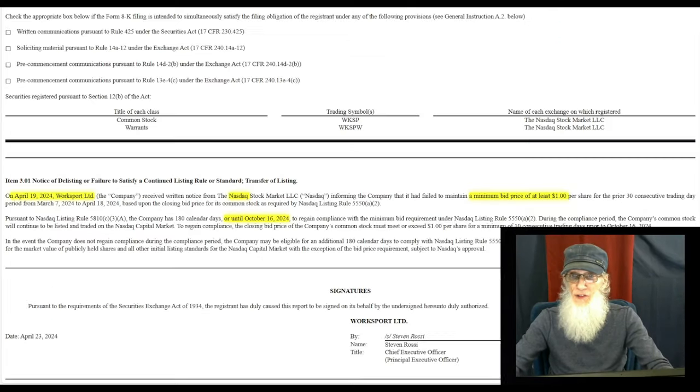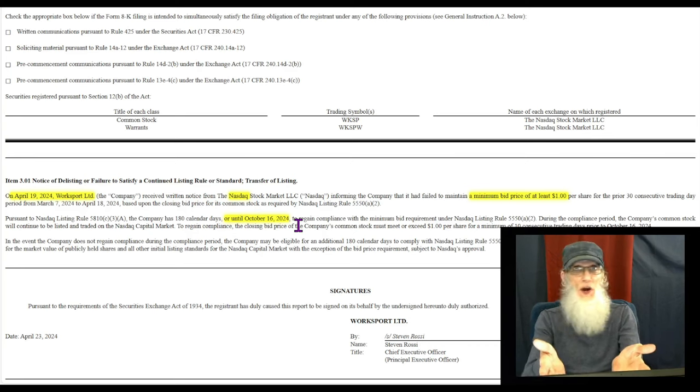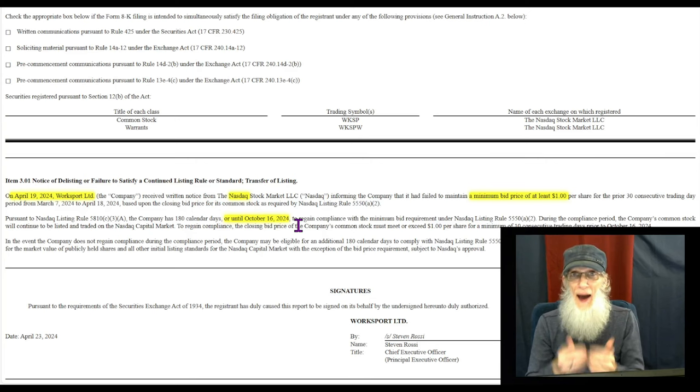One of them we have to look at. They have just been contacted by the NASDAQ that they are not in compliance with the minimum bid price requirement of $1. A stock on the major exchange cannot go under a dollar and stay under a dollar for too long. If they do, they'll get a warning. They'll be told they have 6 months to get that price back up over a dollar. Their 6 months ends October 16th.